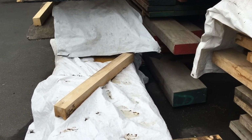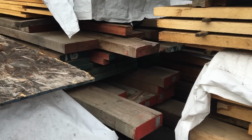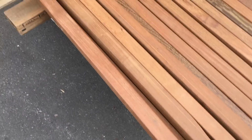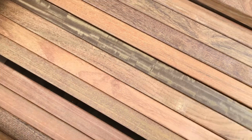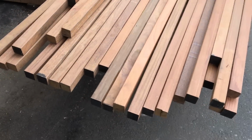And there's some heavy timbers in there. Could be a variety of stuff. Could be some purple heart, some Douglas fir. And here we got some ipe little 2x2s. These guys stock a pile of ipe that's intended for making decks and things like that. Some of it's already pre-shaped. So let's go inside and have a look at what's in there.